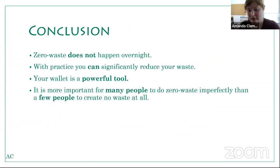And just to conclude, as we were discussing, zero waste does not happen overnight, but if you think about things and you put a little bit of time and effort in and use some of the tips that we've given here, you can reduce your waste.